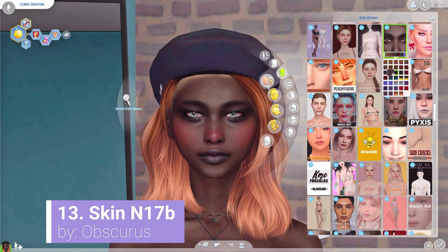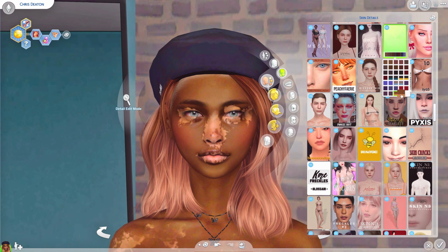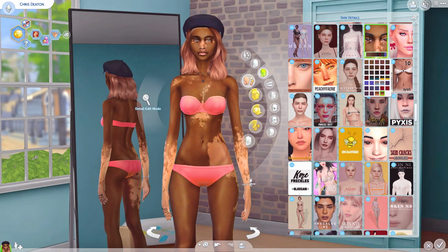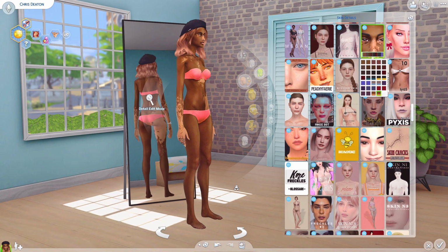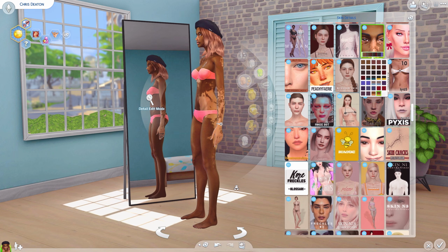And this skin, the N17B Obscurus, the B version is the one that you're seeing right here. This is the skin that my Sim in my 100 Baby Challenge has, which you guys always ask about as well, as she is stunning. And this is the Vitiligo skin that she uses, in case anybody wants to download it.